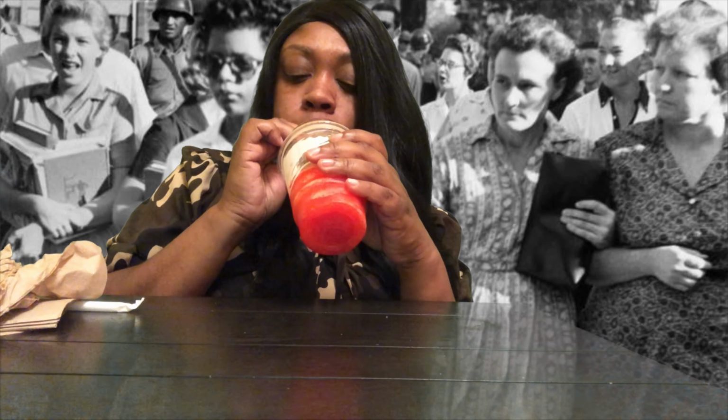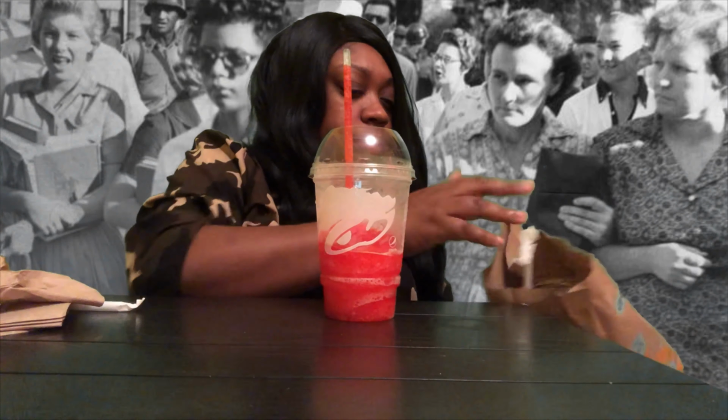This is Skittles flavor. I want that blue freezer. But they said that machine was only working for that one. But they trashed it.